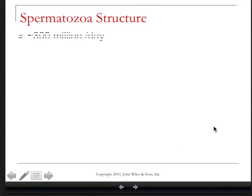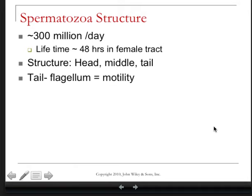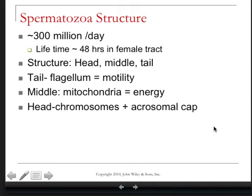Okay, we make about 300 million sperm a day. The lifetime is about 48 hours in the female reproductive tract. Each sperm has a head, a middle, and a tail. The tail is the flagellum, which provides the motility for the sperm. The middle portion is the mitochondria, and it's the engine that drives the flapping of the flagella. The head contains the chromosomes and the acrosomal cap.